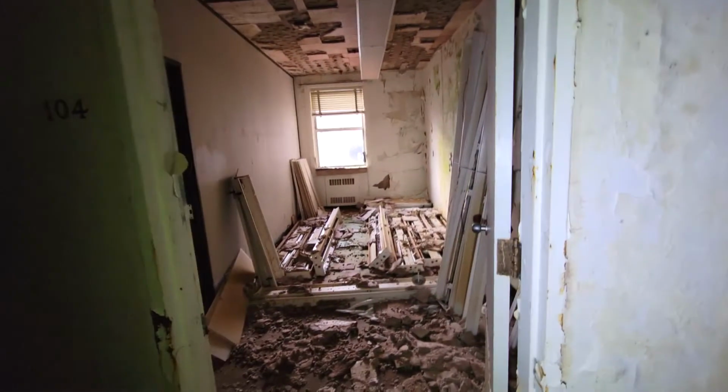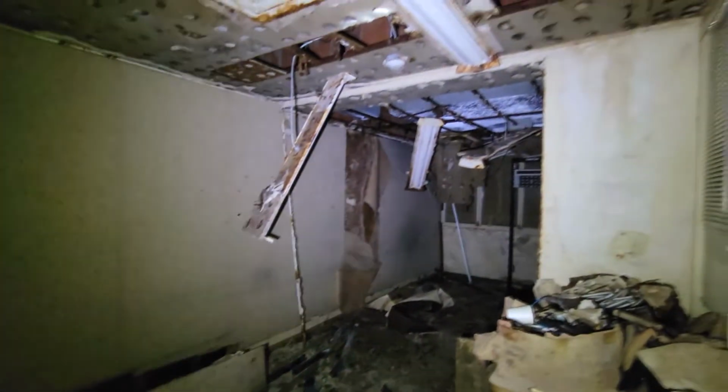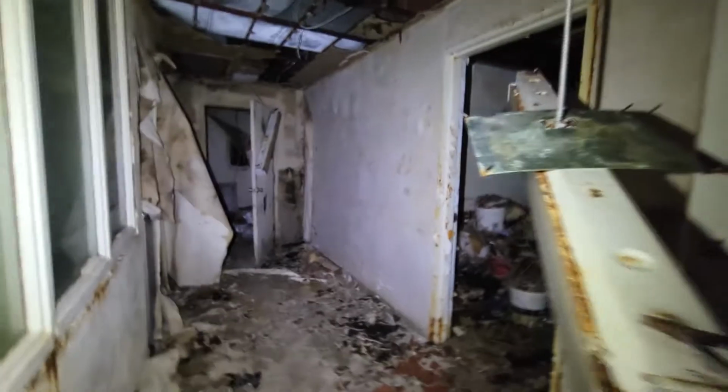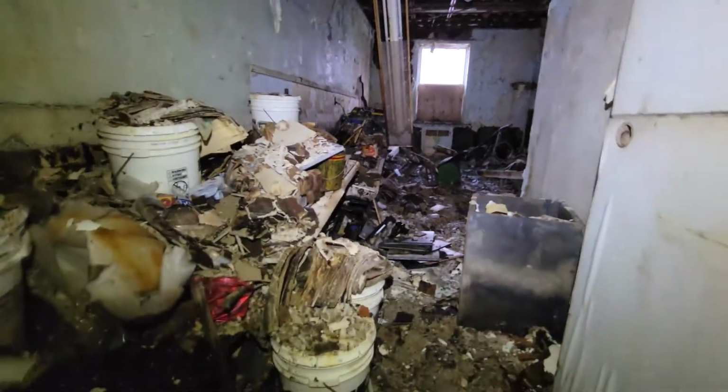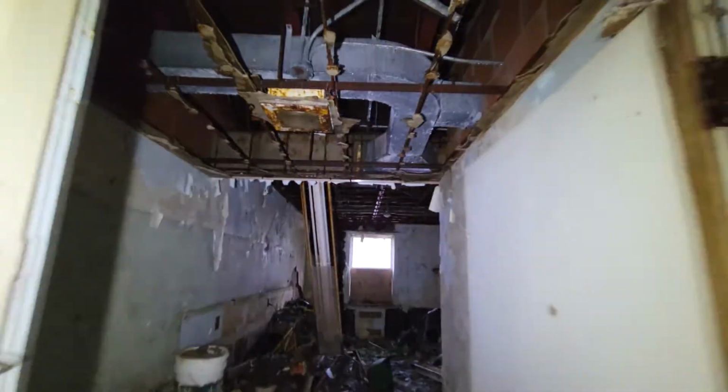Alright, guys. So this section here that we're in is the oldest part to the entire complex and building. You will find a lot of decay in this portion. I'm not going to be walking through every single room, so a lot of them are gutted. Things falling down as we walk. That's crazy. Look at this. Everything was left in there. The ceiling just started coming down. Wow.